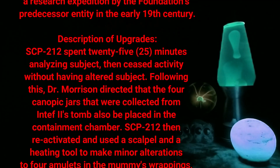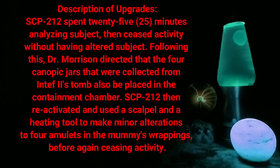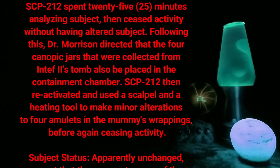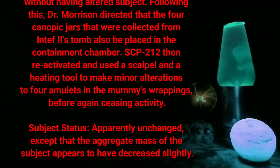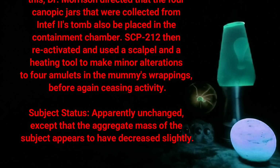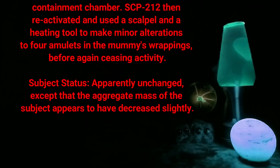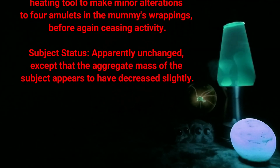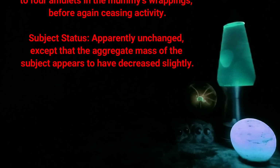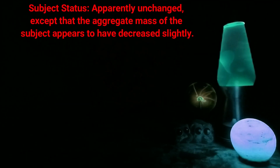Following this, Dr. Morrison directed that the 4 canopic jars that were collected from Intef II's tomb also be placed in the containment chamber. SCP-212 then reactivated and used a scalpel and a heating tool to make minor alterations to 4 amulets in the mummy's wrappings before again ceasing activity. Subject status: apparently unchanged, except that the aggregate mass of the subject appears to have decreased slightly.